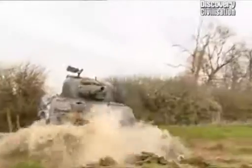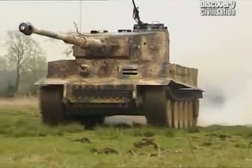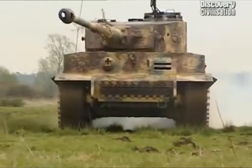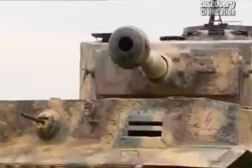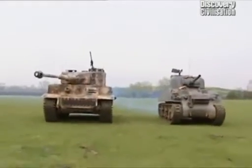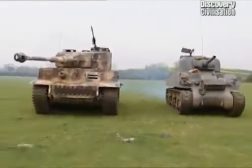The Allies possessed went head-to-head with the most destructive tank ever built, Germany's Panzerkampfwagen 6, the Tiger. The Normandy campaign involved 7,000 tanks and changed the course of history. But which of these two was superior? We're going to settle the matter once and for all.